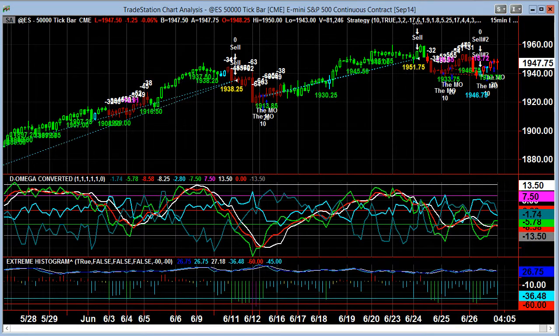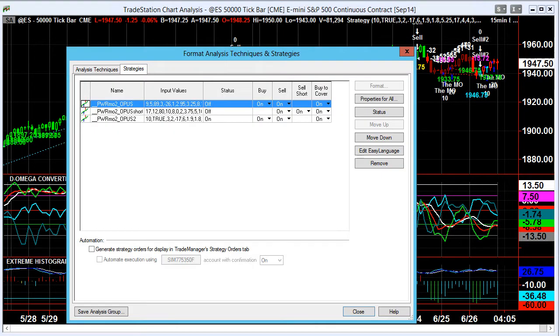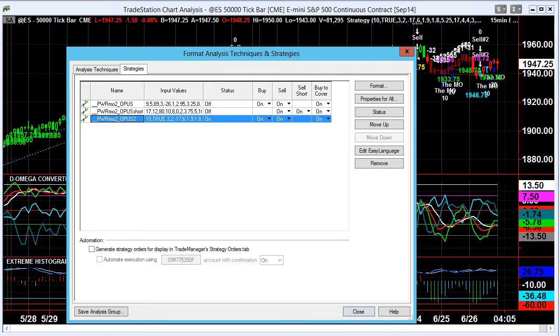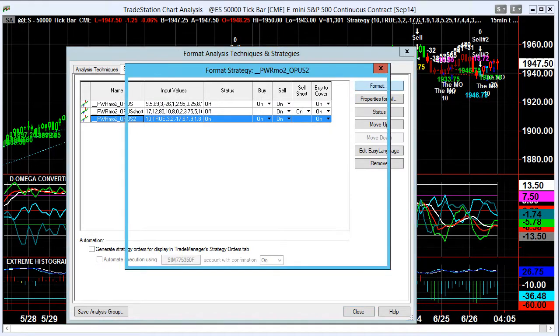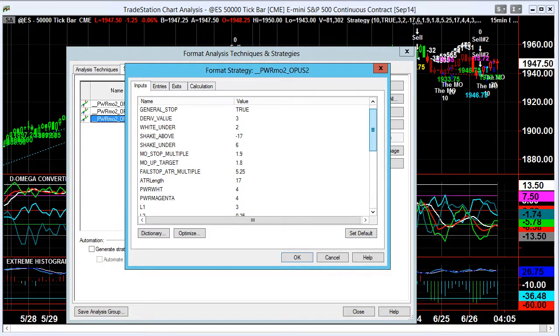Oh, I had a question from members on the strategy and matching what I have here. If you go to your format strategies, you can always click that. And in this case, it's the NBI Opus 2. If you click your format, you can go to inputs. And you just need to make sure your inputs match. And of course, you can always change the number of contracts depending on what your preference is. But these are the values that should be in your inputs. And if they vary, you need to make the adjustment, and that will match. That will get you closer.